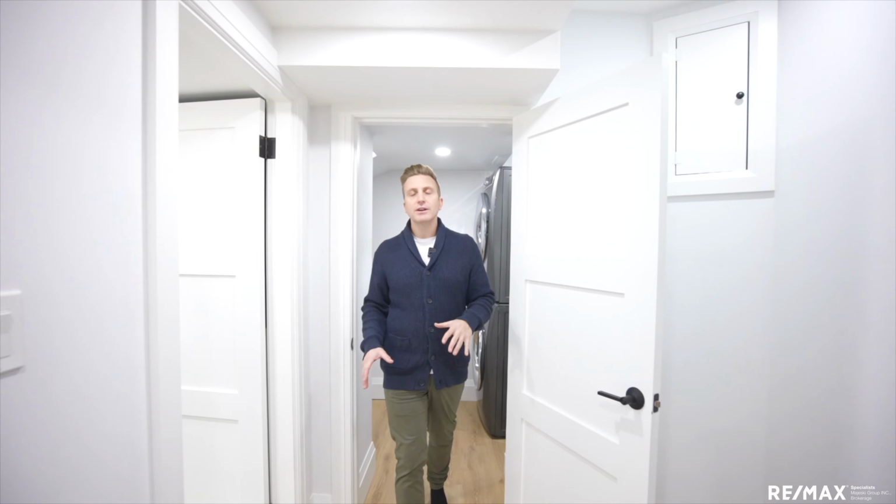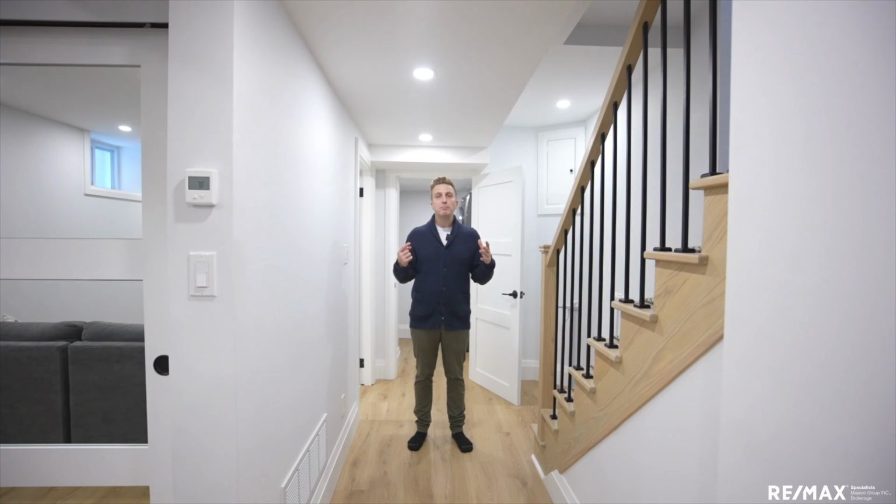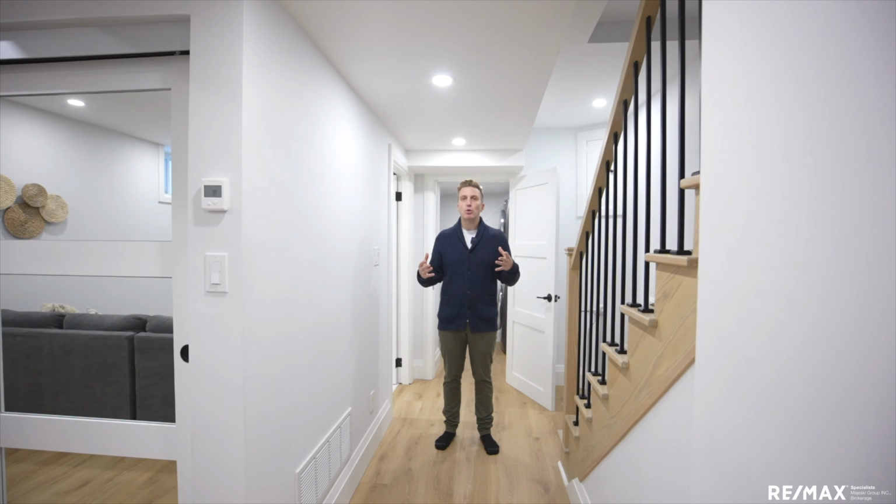Now, the floors down here, they're vinyl. That's what you should have in a lower level. This whole underpinned basement would have an interior waterproofing system or water catchment system that takes everything to a sump pump, so you're not getting any moisture down here.